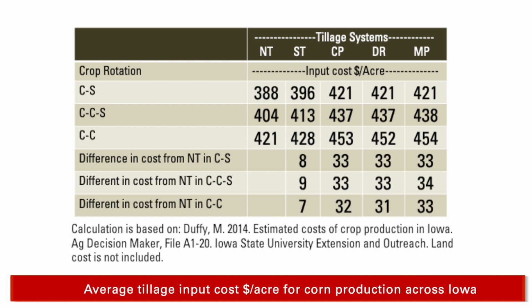So we looked at the custom rate sheet that was published that year to see what the cost of doing business was. So how much does it cost to do no-till versus strip till versus moldboard plowing. And obviously we would expect it to be more input costs on a moldboard plow system because we need more diesel, we need more horsepower, we're probably spending more time in the field, right, to do that tillage system. So that's why you see the differences in prices.